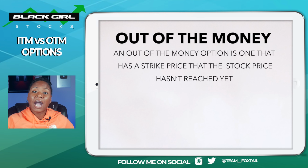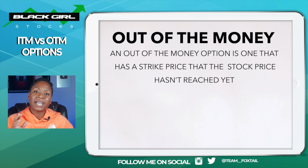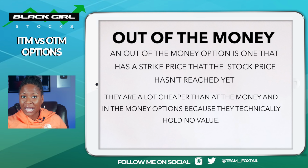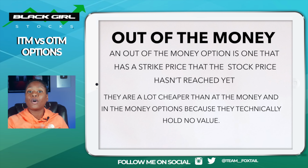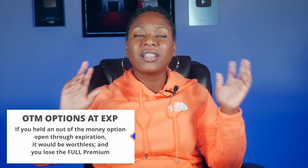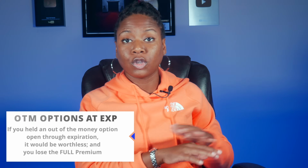An out of the money option is one that has a strike price that the stock price hasn't reached yet. Out of the money options are a lot cheaper than at the money and in the money options because they technically hold no value. So remember, like we said earlier, if you held an out of the money option open through expiration, then it would just expire worthless and you would lose your full premium.